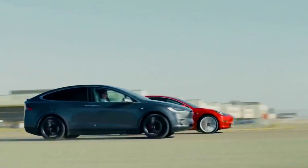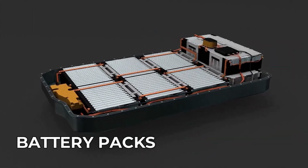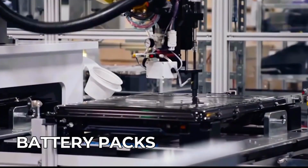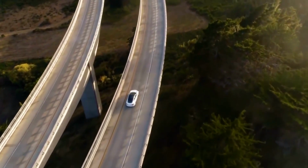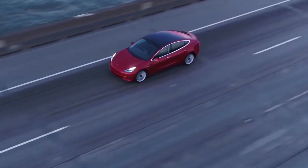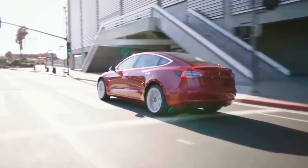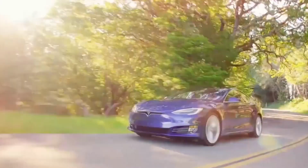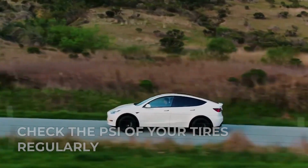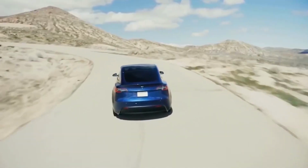Teslas often weigh more than those with internal combustion engines because of their battery packs. Naturally, this implies that when using your Tesla in hot weather, you must be extremely cautious when monitoring tire pressure. Tire pressure might reduce performance. In the worst-case scenario, a blowout might happen, endangering your safety and the safety of your passengers. You should always get a tire pressure gauge for your automobile so that you can conveniently check the PSI of your tires regularly, especially before a lengthy journey.